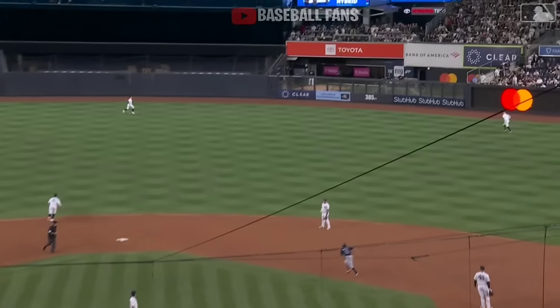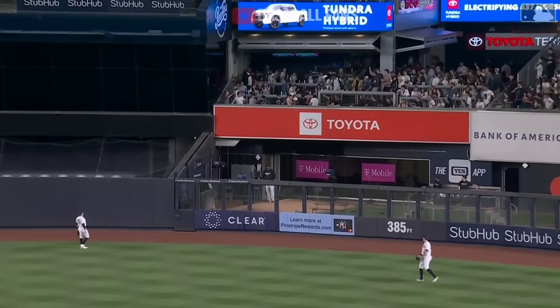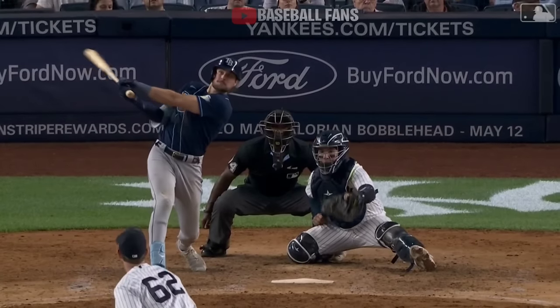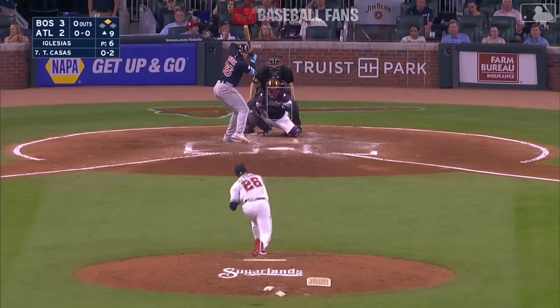There's a high shot back into deep right center field. That baby is gonna go over with the double in the sixth and a two-run shot. His eighth home run of the year.